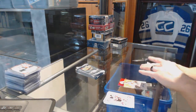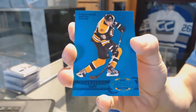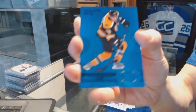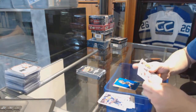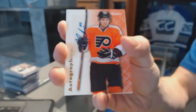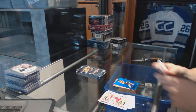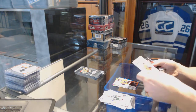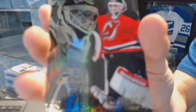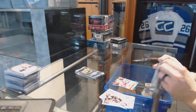We've got a precious metal gems blue, numbered 44 of 50 for the Boston Bruins, Tyler Seguin. We've got an autographics for the Philadelphia Flyers, Braden Schenn. Flair Showcase for the New Jersey Devils, Martin Brodeur. And a retro for the Red Wings, Pavel Datsyuk.